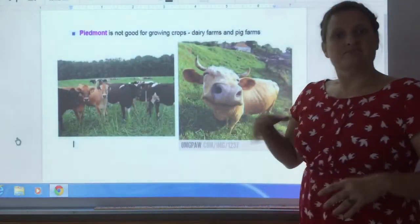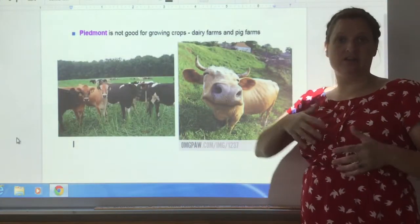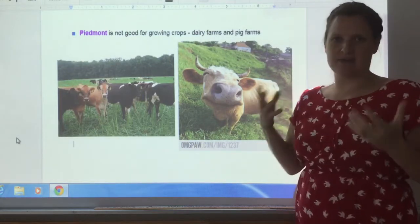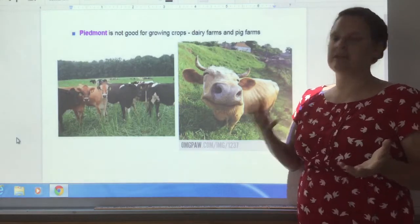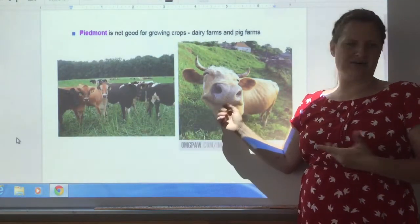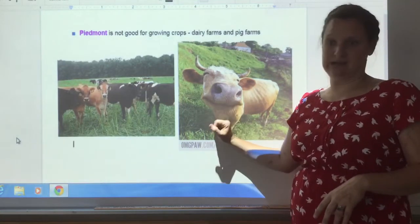Also, because the Piedmont doesn't have good soil, you do have a lot of farms, but they're mostly dairy farms and pig farms. And so here's a dairy farm in North Carolina, and that's just a smiling cow, and you know, who wouldn't want to see a smiling cow?